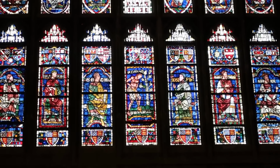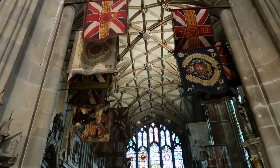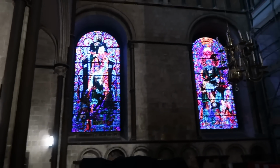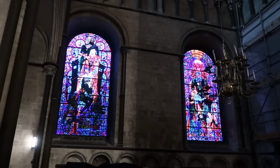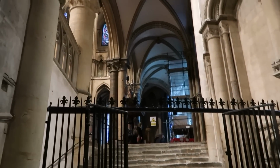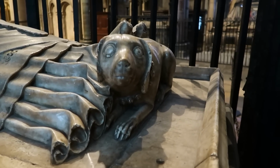That one in the center there, Adam Delving. My little guide says that it dates back to 1176 and that it's one of the oldest pieces of stained glass in Britain. Some of the most vibrant stained glass windows I've ever seen. How magnificent. It just keeps going. It's so much larger than I realized it was gonna be. I can't decide if you're cute or creepy, but I think you're cute.